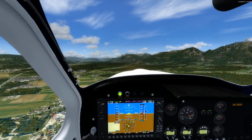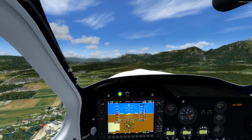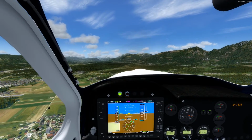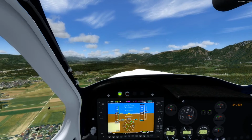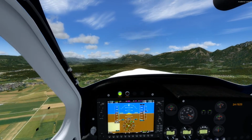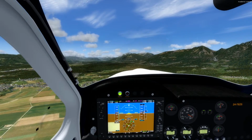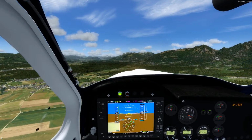Sierra Golf Papa, contact Ljubljana radar 135.275, hello za družbo, lep večer. Sierra Golf Papa going Ljubljana radar 135.275, hvala lepa, živijo. Sierra Golf Papa negative, Ljubljana information is available, so 118.475. Roger, there will be information available on 118.475. Hvala lepa, živijo, Sierra Golf Papa.